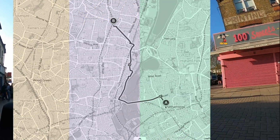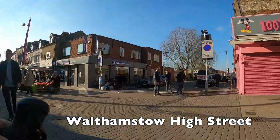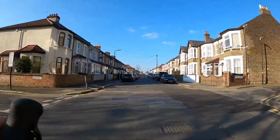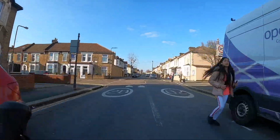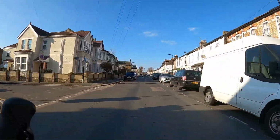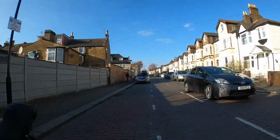Right, let's get going. So we're starting on Walthamstow High Street, and you want to go straight down Erskine Road, which is just next to the Nationwide Building Society. One of the nice things about cycling around Waltham Forest, which is the borough that we're in, is that the council has basically implemented low traffic neighbourhoods pretty much everywhere. So you're not going to run into too many cars down this street, and you'll see a lot of people sort of walking and cycling in the roads.